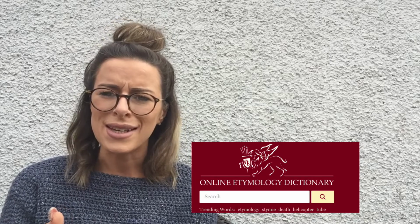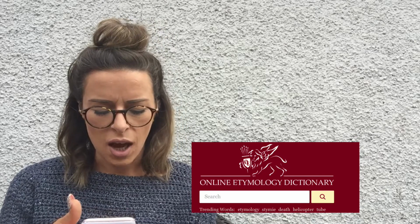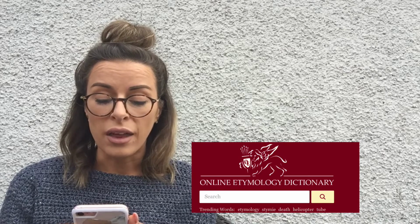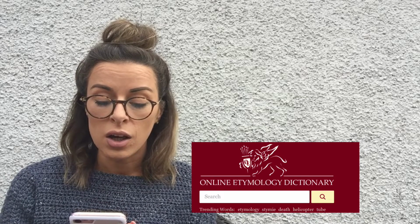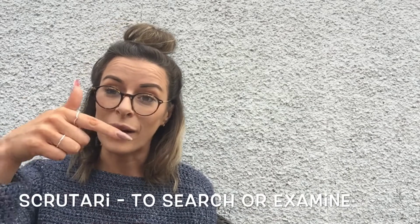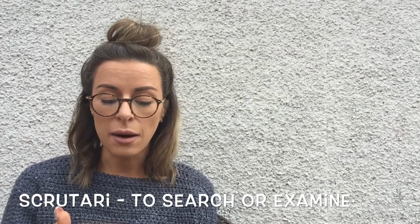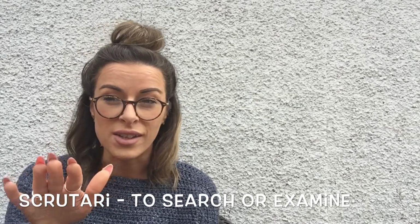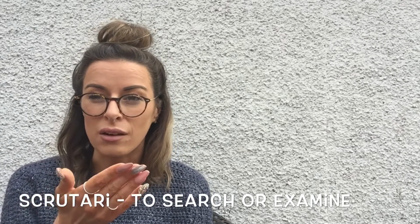But I thought, where does this word come from? So I looked it up and it says it stems from the Latin verb scrutari, spelt like this. And that means to search or to examine. So if you're looking for something or examining something very, very closely. And yeah, so that's where it comes from.